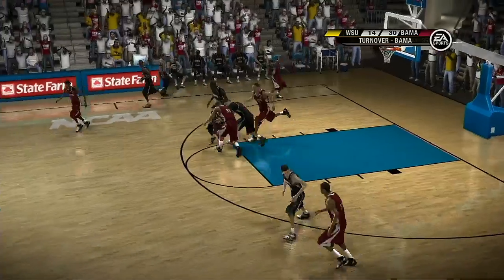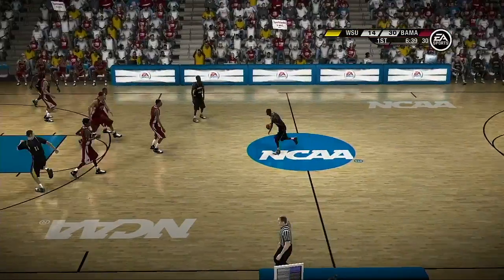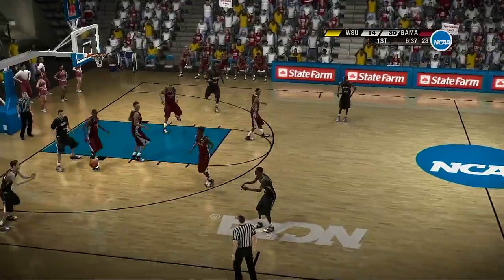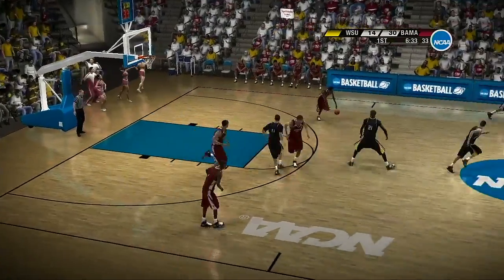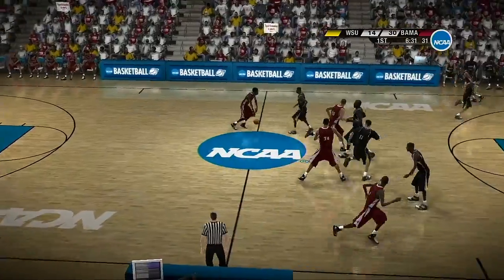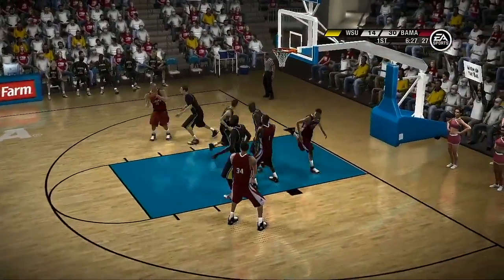Gave it up. Picked off. They'd like to get it inside to the low block. Unable to so far. Nice job of packing it in defensively. Yeah, really doing a great job packing it in. Then a great job of anticipating that lateral pass.